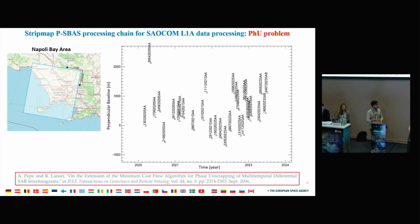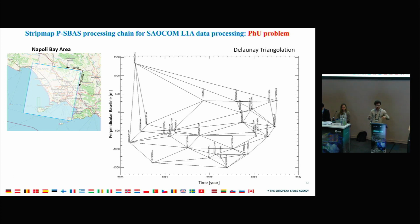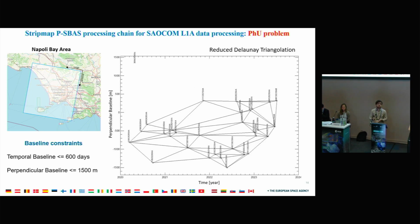Essentially, it works in this way. You have a data set. This is a SAOCOM-1 data set over Napoli Bay Area. You connect the acquisitions with the Delaunay triangulation, where essentially the arcs are your interferograms. Then you apply the small baseline constraint, so you remove some arcs and you move from a Delaunay triangulation to a so-called reduced Delaunay triangulation, and in some cases you need also to reject some acquisitions that are totally far from the average orbital tube.